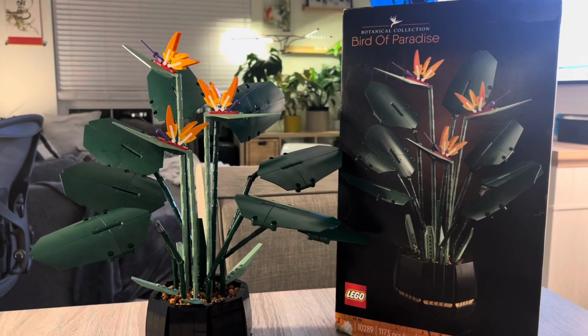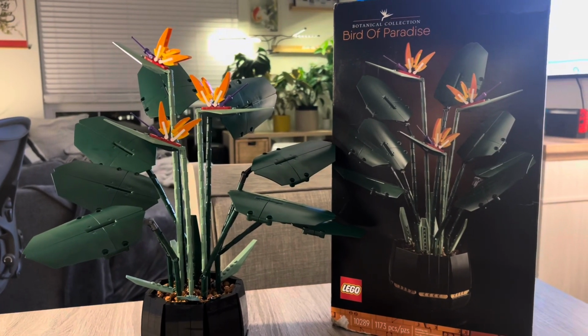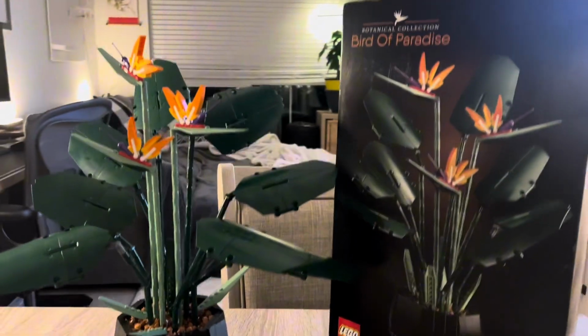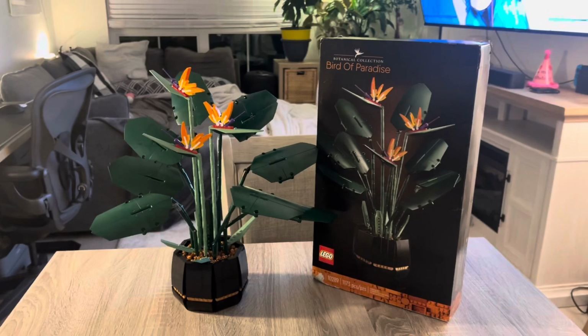This is a gift from our nephews, Daniel, Gavin, Dylan, for our wedding. We finally built it a year later. It looks so beautiful.